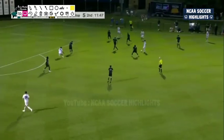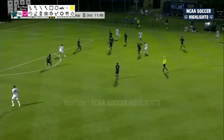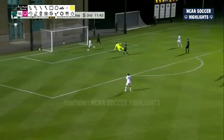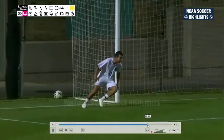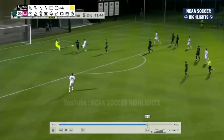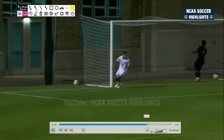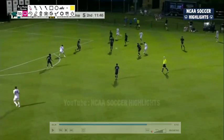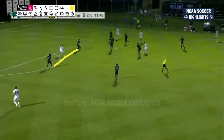Alright, after this is the... I look at this control. Brings it into his stride. That is a lovely goal. A bit of Zidane-esque there. Because the fact that he was able to receive the ball on the turn like that, look at that. And the fact that he is unmarked. Once again, he is unmarked.